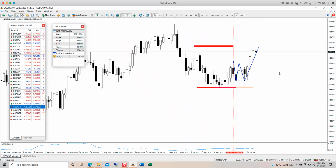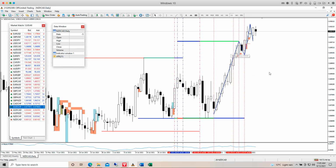Right, Kiwi Cad on weekly, inside of the channel, but of course we've got quite a strong bullish impulse wave here with 3 impulse candles in a row. Now, nothing for us to do on weekly and execution on daily, but looking at daily as our selection time frame, obviously this is much more interesting, and the Kiwi strength showing itself here against the Canadian dollar weakness.